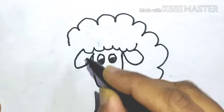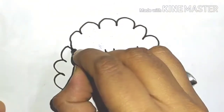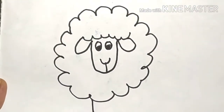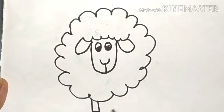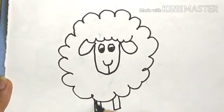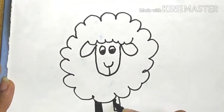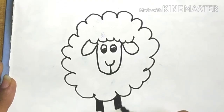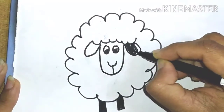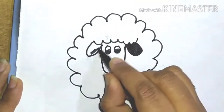Next, we are going to draw the body. Let's draw a big white fluffy cloud around the lamb. Finally, you draw legs and color those in. Wow, see how our lamb is looking? Very beautiful. Very easy to draw, children. You must try this at home.